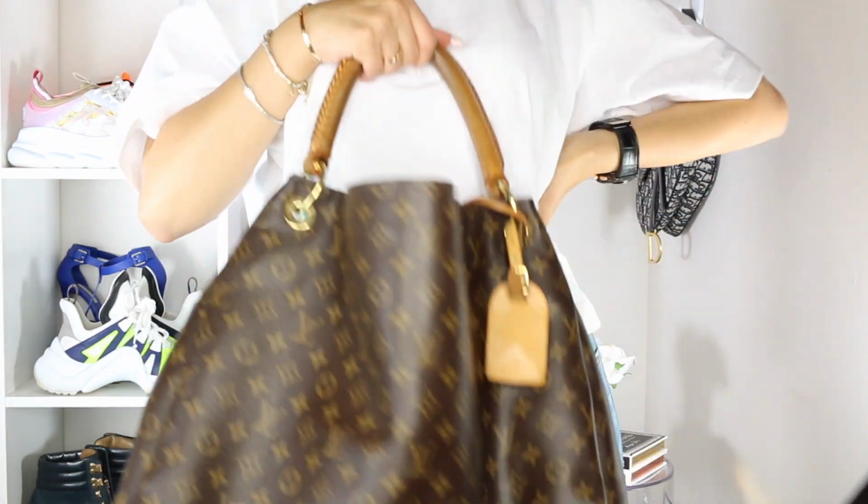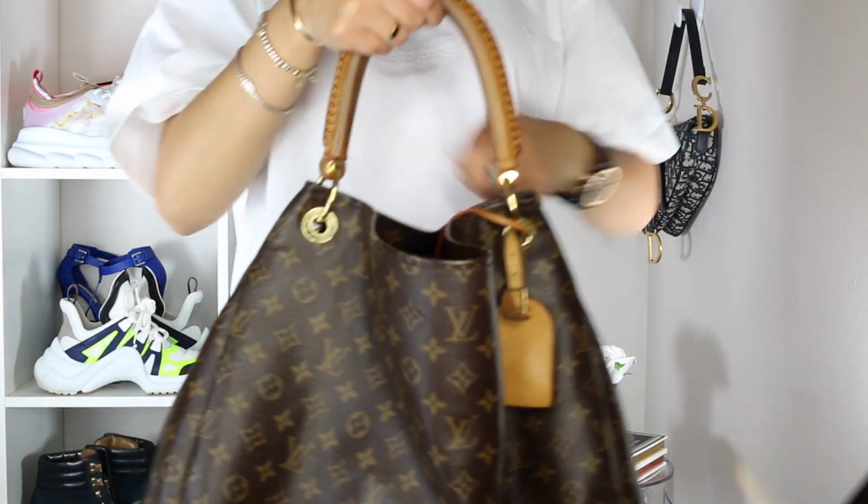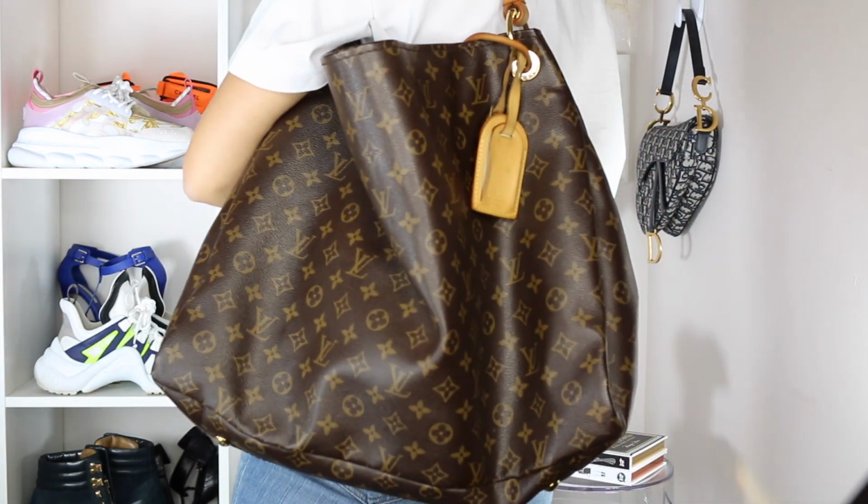So I am just a huge fan. Coated canvas, she is durable. She is going to work for all those work days. She's great for travel. I'm taking her on my next trip. We're going to have a great time together.